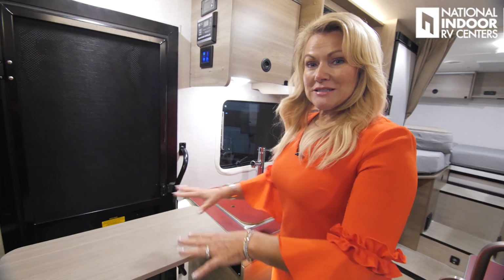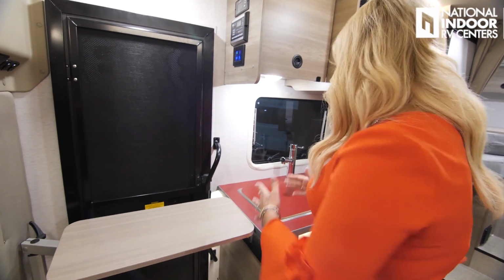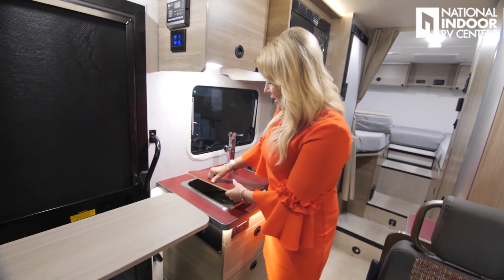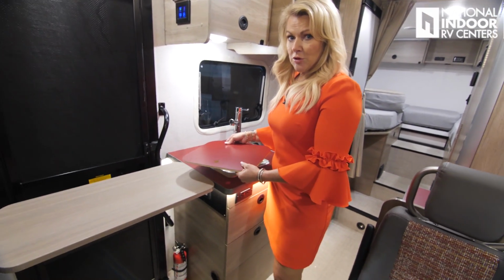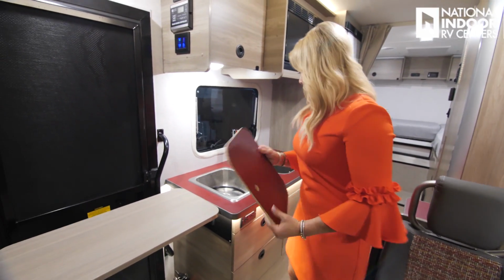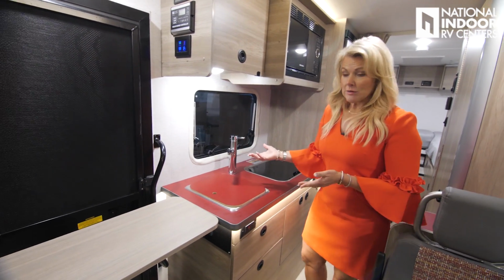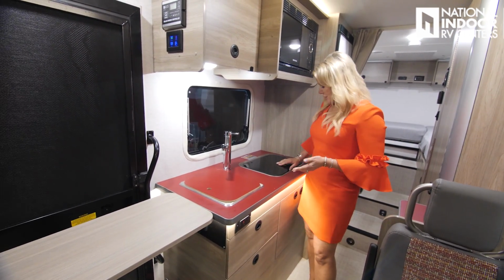But that will extend that counter space, which is nice because you don't have a ton of counter space, but I like that Winnebago, not only have they given you the sink cover here, which extends your counter space, you can also, if you happen not to be cooking outside, use this as your counter space.